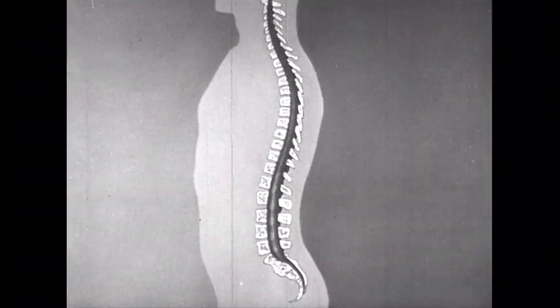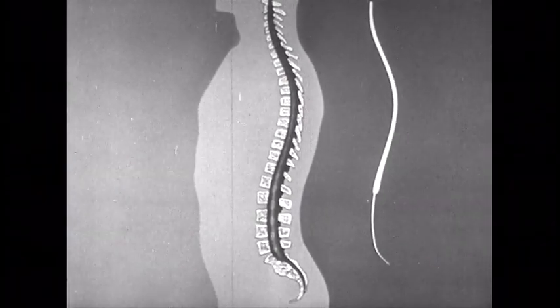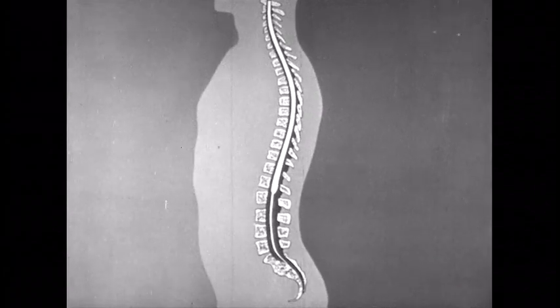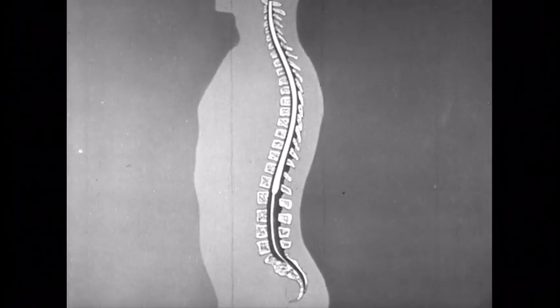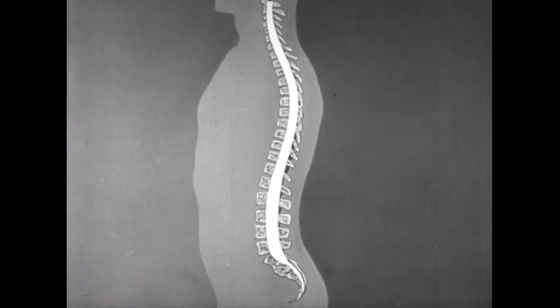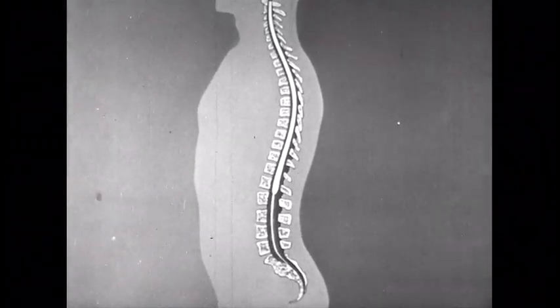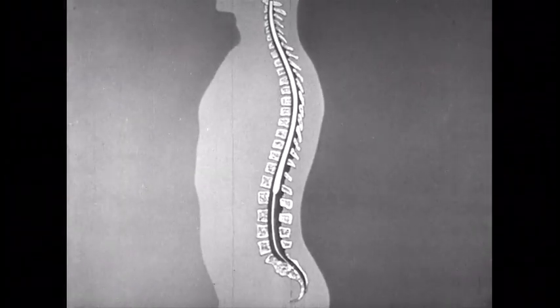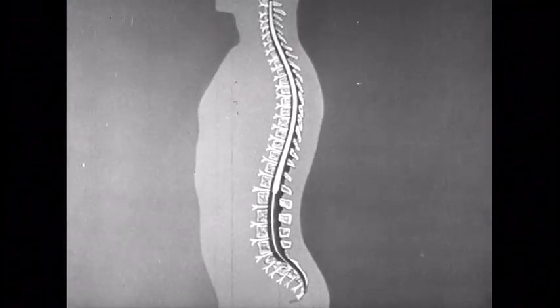A very important function of the spinal column as a whole is to provide a well-protected path for the spinal cord. This cord is the extension of the central nervous system from the brain. While the average spinal canal is about 27 inches long, the spinal cord averages only about 17 or 18 inches. A pair of spinal nerves appear between each vertebral arch.